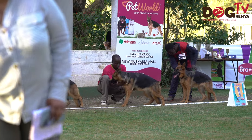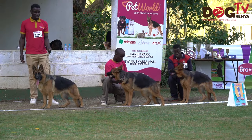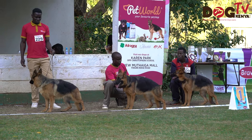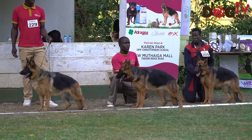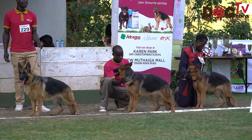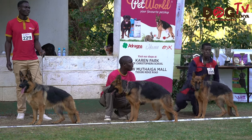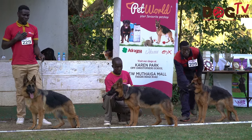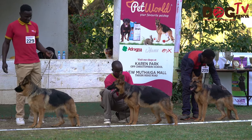She's got high withers, straight firm back. She's got very good front and hind angulations. She's got very good top and underline. She's got a good croup, and she moves beautifully in both phases, maintaining the correct posture. She's, for me, the clear winner of the class today. 221, very good one. 230, she's a big bitch.